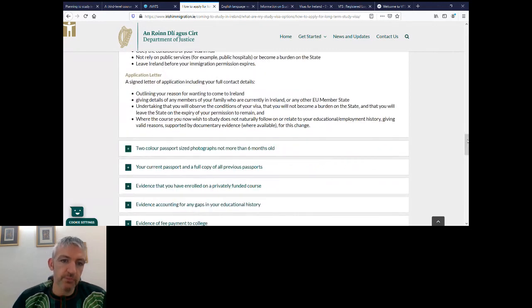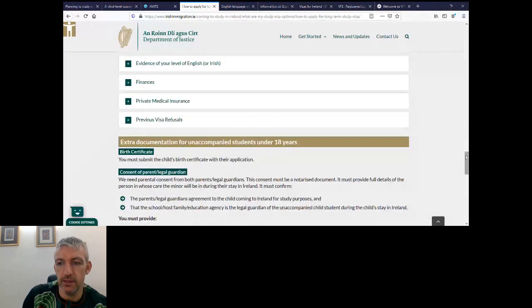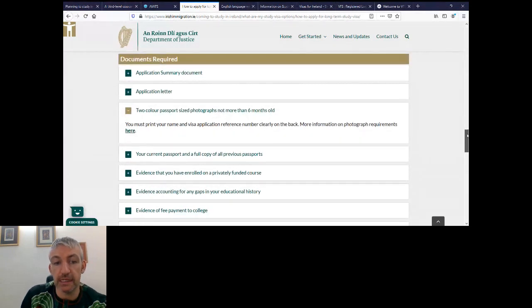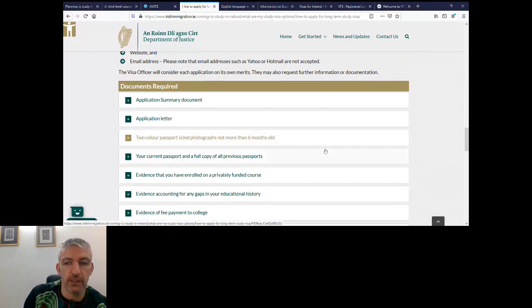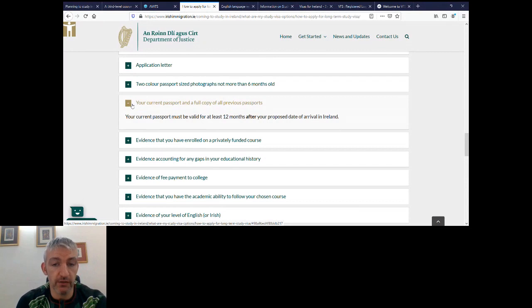And as well, you should explain if you're changing your course of studies. If you have an undergraduate degree in one area, but you've decided to change, you have to give an explanation of that, and that should be there too. You need to provide 2 color passport size photographs, not more than 6 months old. And you should print your name and your visa application number clearly on the back. You have to provide your current passport, which needs to be valid for at least 12 months after your proposed date of arrival in Ireland.